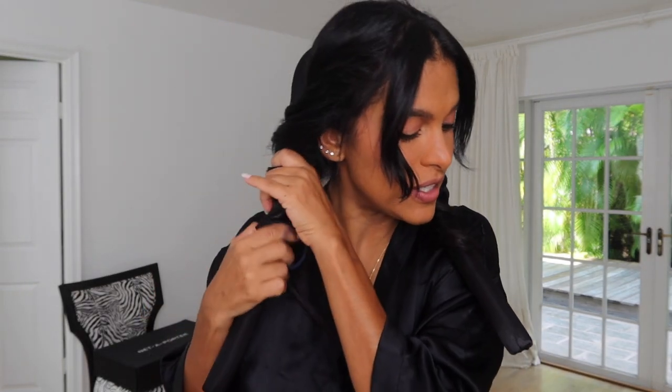I just washed my hair yesterday and blow-dried and air dried it. Just left it 95% dried, and then I put these on because I've been seeing these all over TikTok and YouTube, actually, and they look quite amazing. Let's see. Luscious, voluminous curls.